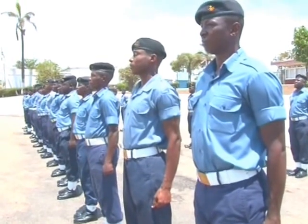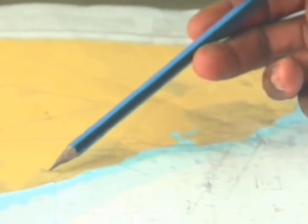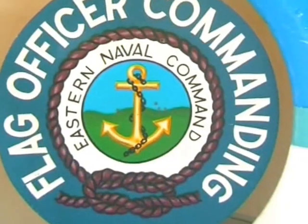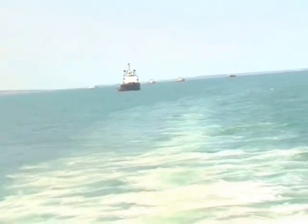Currently, there are two strategic commands: the Western Naval Command, which stretches from Newtown, a border town with La Côte d'Ivoire, to Winneba, with its headquarters situated at Sekondi, and the Eastern Naval Command, which stretches from Winneba to Aflao with headquarters at Tema. The sea area stretches 200 nautical miles out to sea from the offshore line, thus covering a sea room of 64,000 square nautical miles.